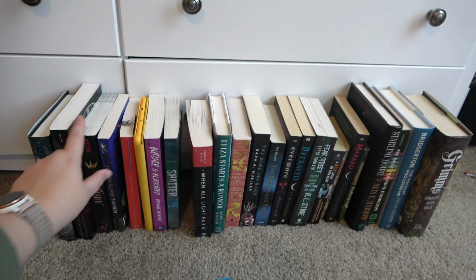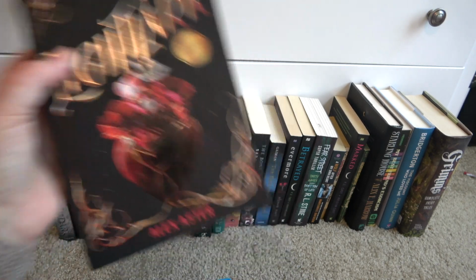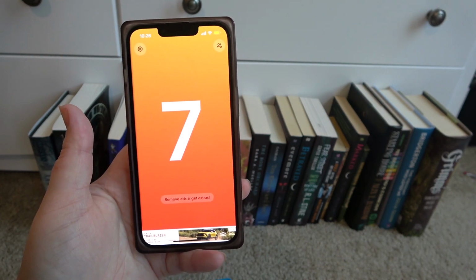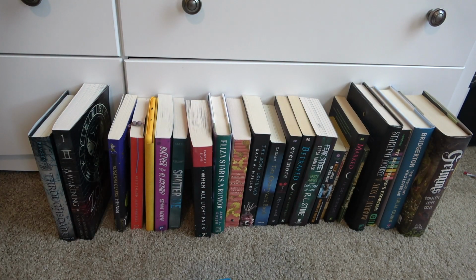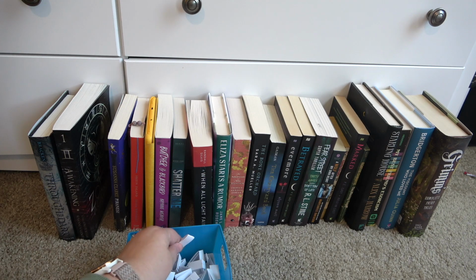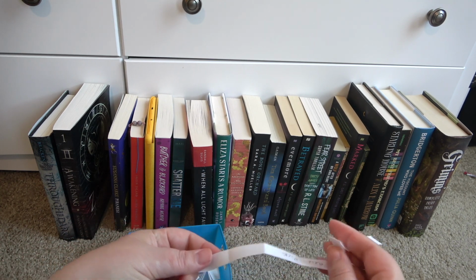3, cool. We got Lightlark by Alex Astor. Wait a second. I got 1 prime number and a second one right now. Okay, so we're gonna pull a little prompty prompt for that last one, for the 3. Let's see here. What did we get?